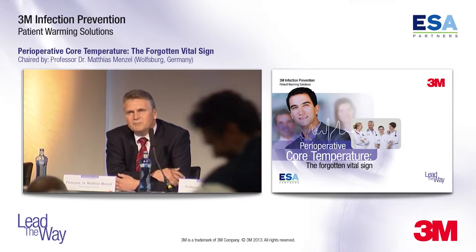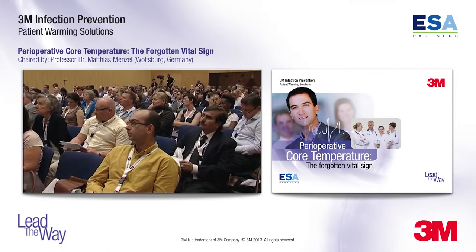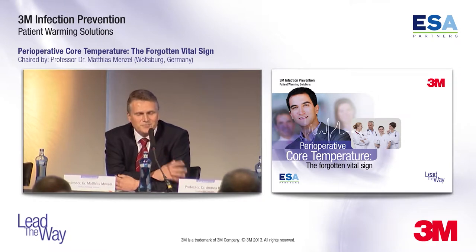And moreover, I'm coming from a community hospital, and I can tell you that we spend about 100,000 euro a year for about 13,000 surgical patients on temperature management. We have a standardized protocol for measurement beginning with anesthesia until discharge from the recovery room, and we use a lot of warming machines, forced air warming and fluid management, and still, the latest numbers from a 3,000 patient analysis show we still have a 30% rate of inadvertent hypothermia in our surgical patients. So that's probably the reason. Maybe it's not the forgotten vital parameter, but it's a vital parameter to which we really have to direct our efforts.